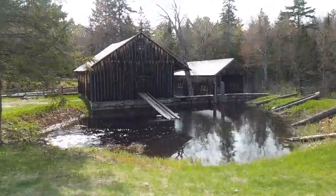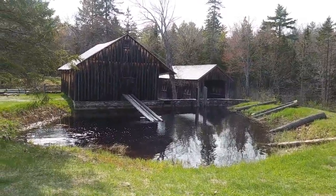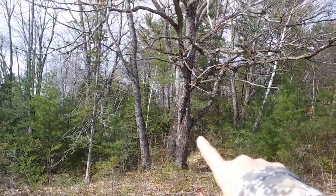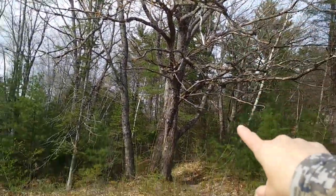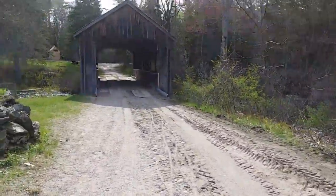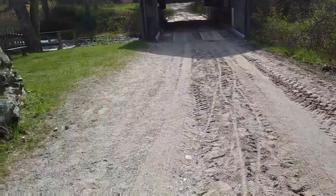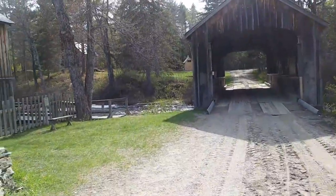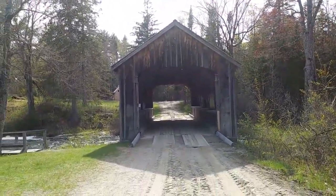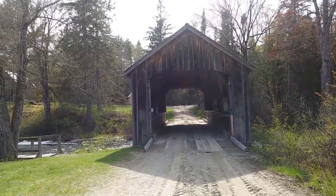I'm going to take a quick picture of this, and then I'm going to hobble down, and I will meet you guys down below. All right. That's a good size oak. Quite a good size oak. But that has some chicken of the woods on it in season. How cool is this bridge, guys? That's awesome.